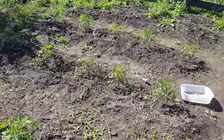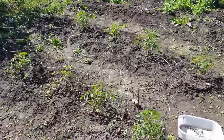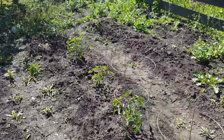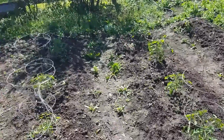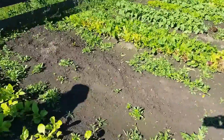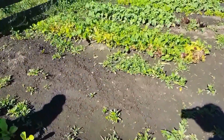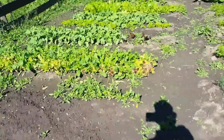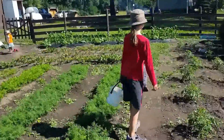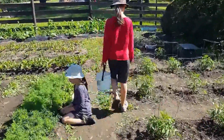There's beautiful tomatoes coming. And we're short one tomato cage. That's why you see that one there. And absolutely gorgeous. So the next thing is we have this row here and this row. And I'm going to be planting more Swiss chard in a few days as well. So that's how the garden looks so far. And I'm so happy with it right now.